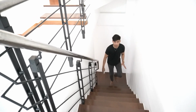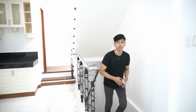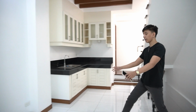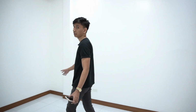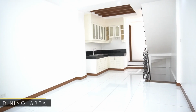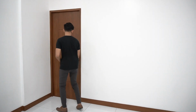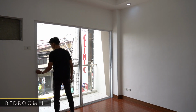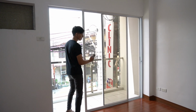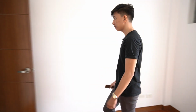Okay, so from your first floor, dito sa second floor natin is your main living space. So on this side is your dining area and then your kitchen, sabay dito is your living area. Sabay dito is meron tayong bedroom number 1 or guest bedroom. And meron tayo dito balcony, so yung sliding door natin is tinted na. And then, balik tayo dito.